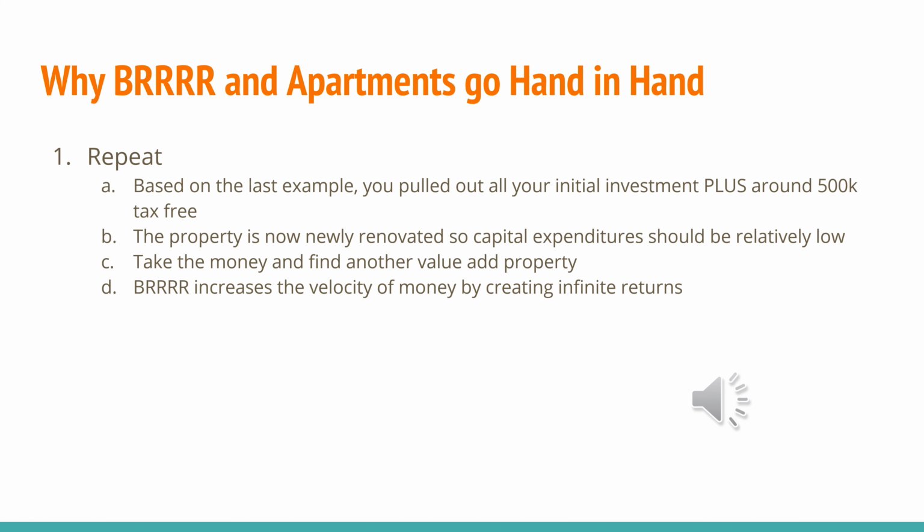So the last step is repeat, and based on my last example, you basically pull out your initial investment of the down payment, all the renovation, plus another $500,000 tax-free. Now the property you have is newly renovated, so capital expenditure should be relatively low. You're going to attract the higher quality tenant with the nicer units, and you can basically take the money out and find another value add property. As I mentioned earlier, the BRRRR strategy increases the velocity of your money by creating infinite returns on money. So after this apartment complex, I pulled out almost $500,000 tax free, and I can use that $500,000 to buy an even larger apartment complex. And maybe after finishing the BRRRR strategy on that larger apartment complex, maybe I can pull out $1 million.